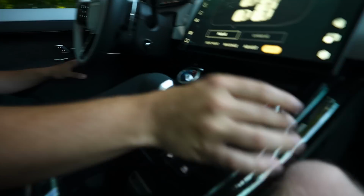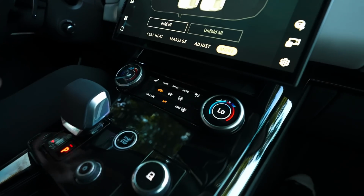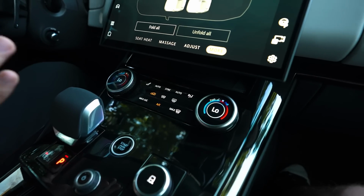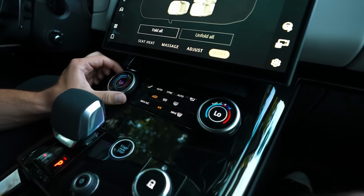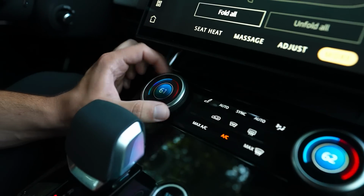So right here, you have your climate controls for both sides. So it's pretty unique. You kind of have to get used to it, but it's, you know, very convenient once you do get used to it. So first, it has your temperature on this dial. So you could adjust your temperature if you want to.